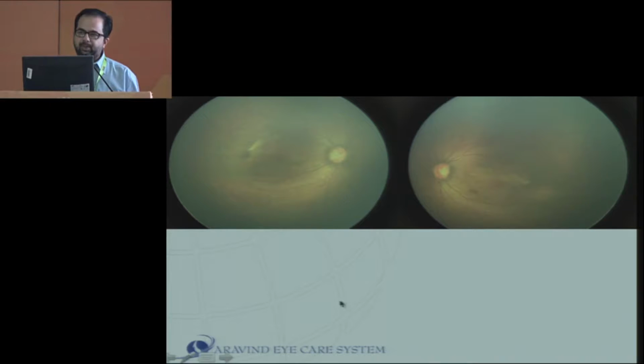So this is a typical case of AP-ROP, the right eye, left eye. And if you think it does not look very scary, you can see the subtle new vessels. These are the shunt vessels which are just proliferating and causing this AV shunt just temporal to the fovea.